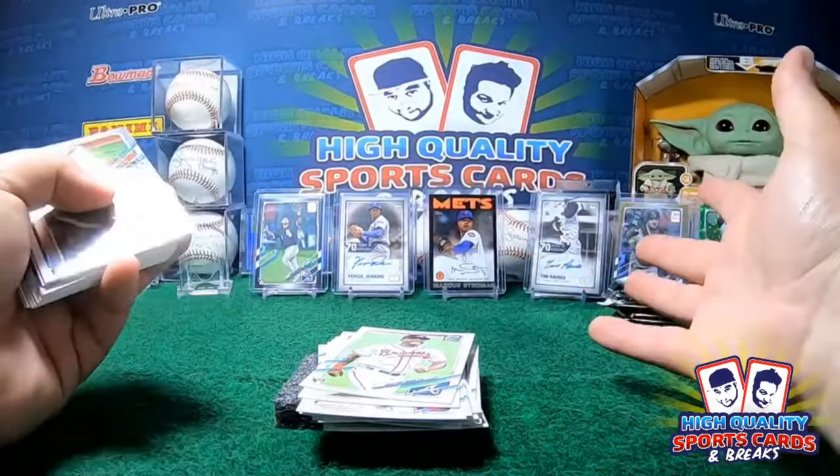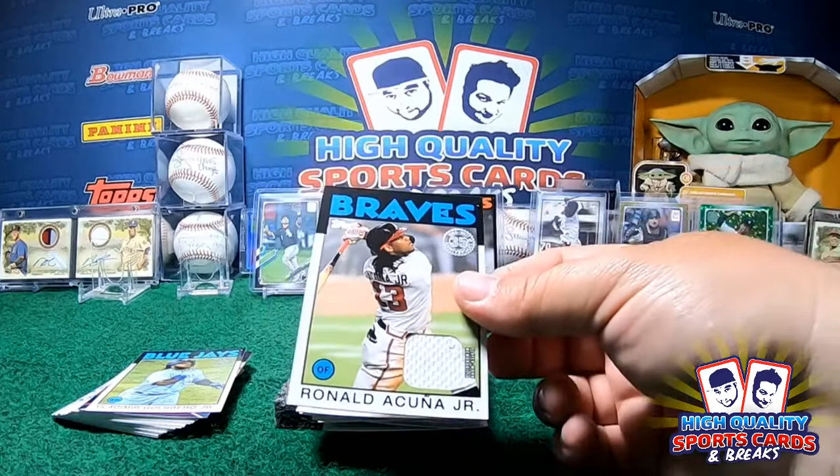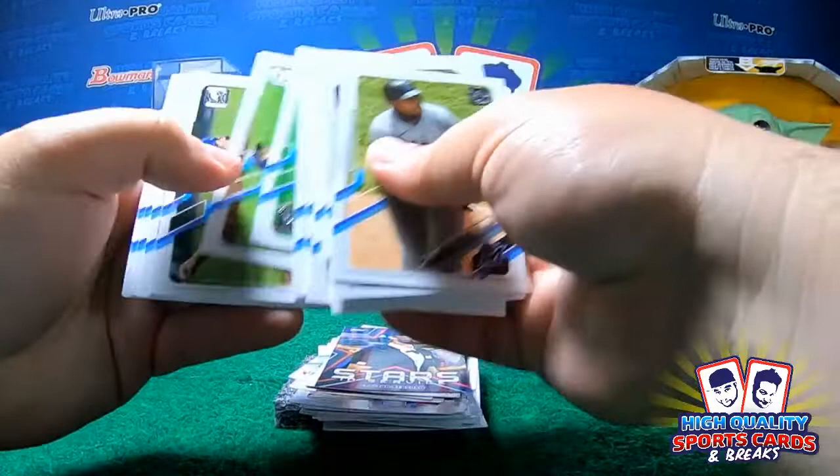Come on, man. Foil, Kyle Seager, and Ronald Acuña Jr. Super sweet memorabilia, Braves. We got St. Louis Cards and Collectibles. So we got my buddy Brock. Buddy. Sweet Ronald Acuña Jr., man. You collect White Sox, not going anywhere. Sweet, man. Exactly. That is the smart move.